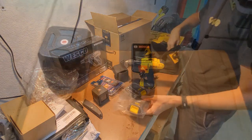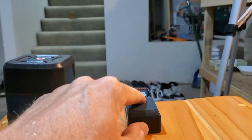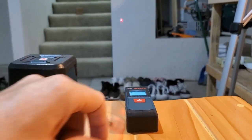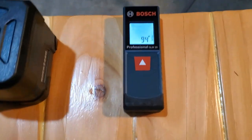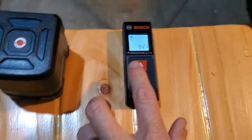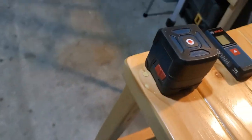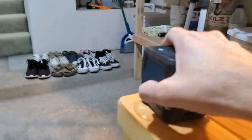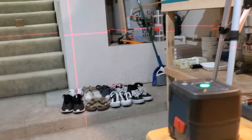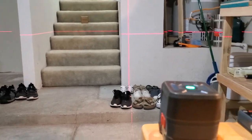All right, let's check out these two new toys. We got the laser measure. We got 94 inches to the wall there, turn that off, and then laser level. Very cool, that's gonna come in handy.